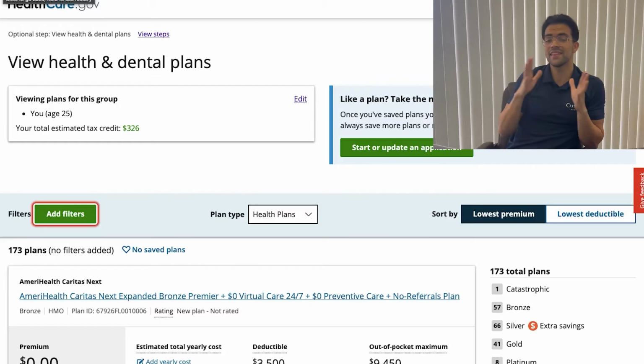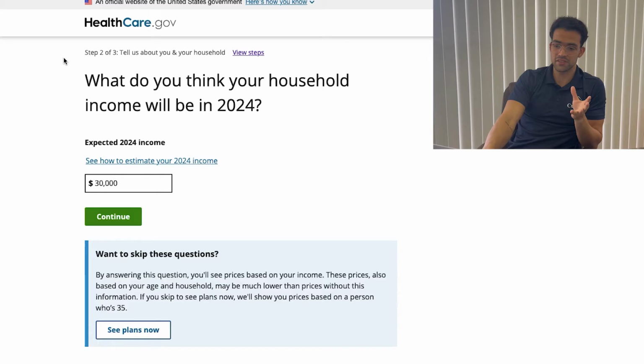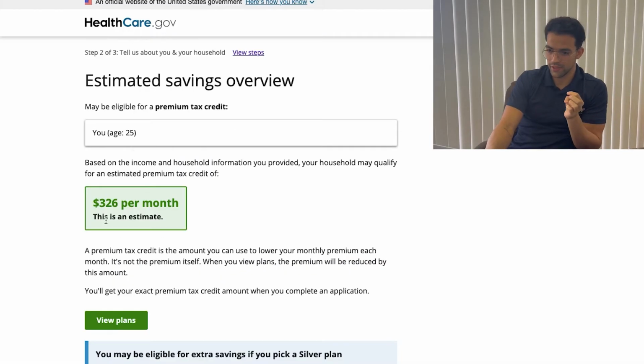And just a $10,000 a year difference can make a huge difference when you're actually selecting a plan. So what happens now if you put in the wrong income? Let's say you're this individual and you actually make $30,000 a year, but on the application you put $20,000 a year. So will you get penalized? What's going to happen? First of all, you're not going to get penalized, but you will have to return the difference. And now the difference is right here, the $326 per month.